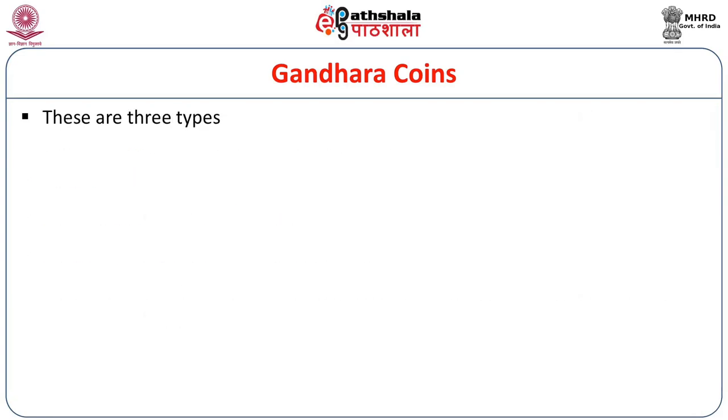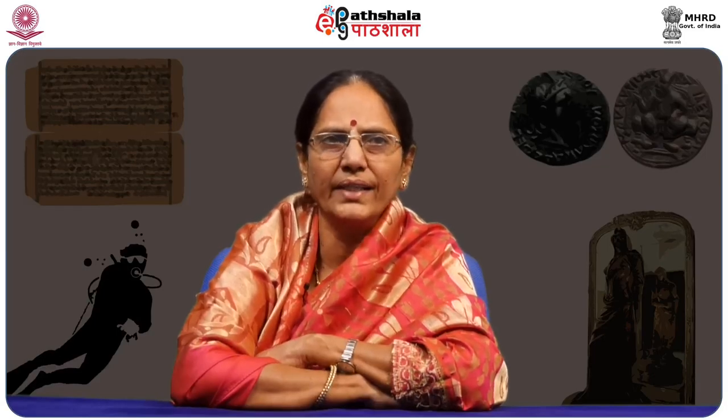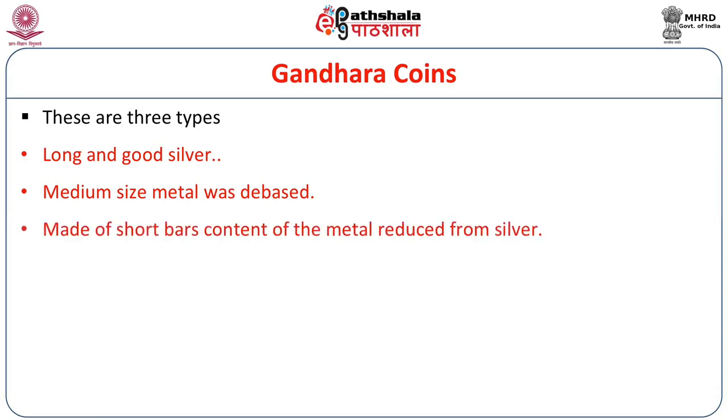They are very peculiar coins, and these are three types. Again, the bent bar coins can be divided into three types. They are long and good silver, and medium size metal which was debased and made of short bars, with the content of the metal reduced from silver to plated copper to pure copper.